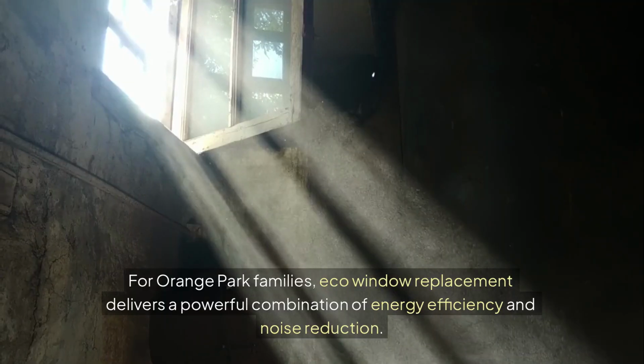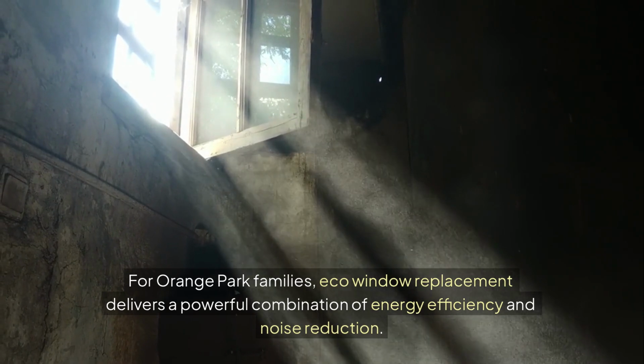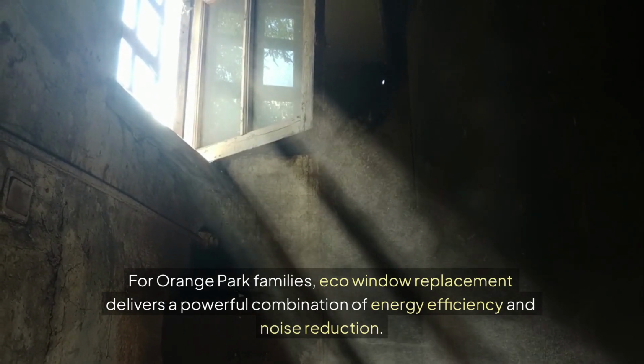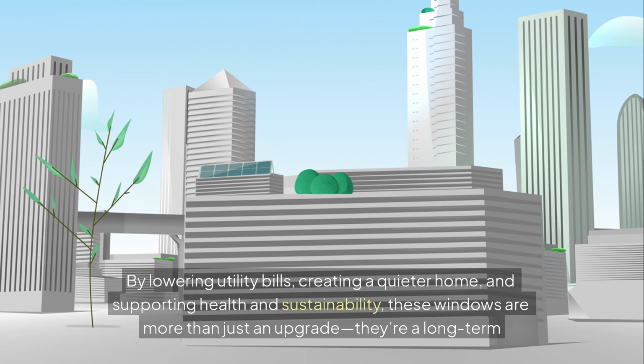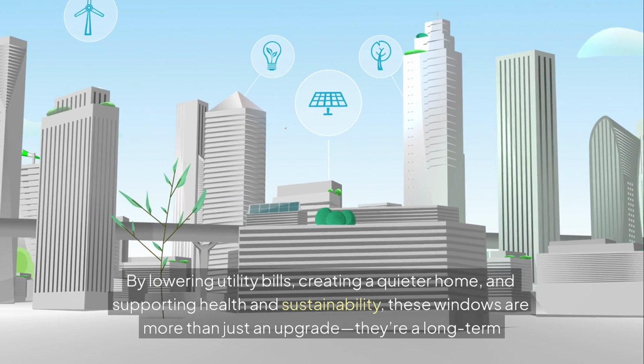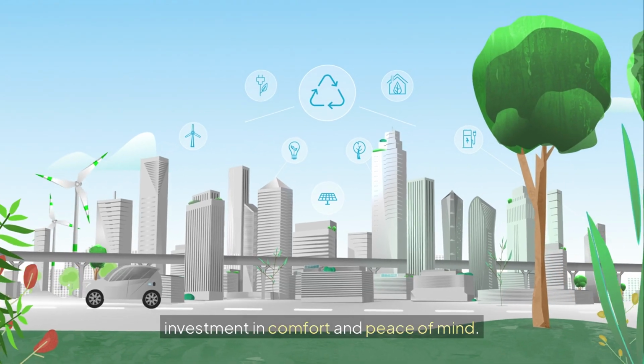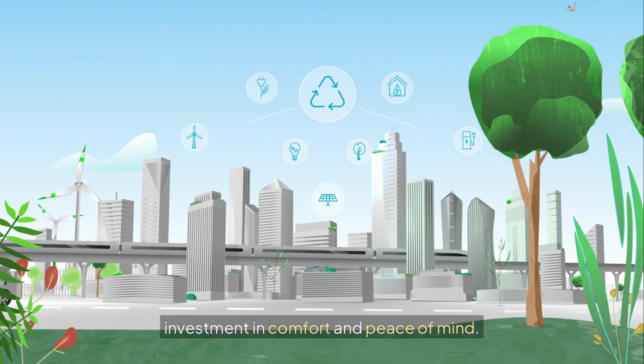Final thoughts for Orange Park families. Eco window replacement delivers a powerful combination of energy efficiency and noise reduction. By lowering utility bills, creating a quieter home, and supporting health and sustainability, these windows are more than just an upgrade. They're a long-term investment in comfort and peace of mind.